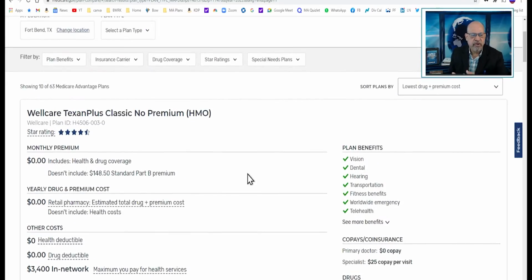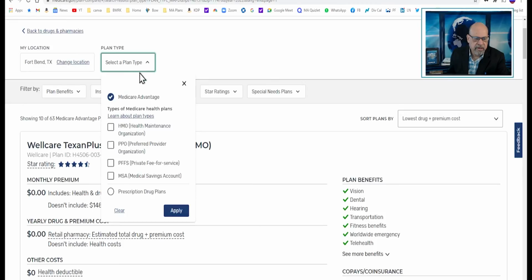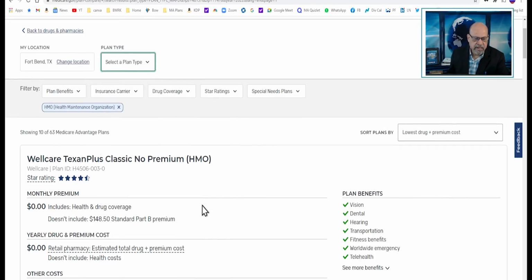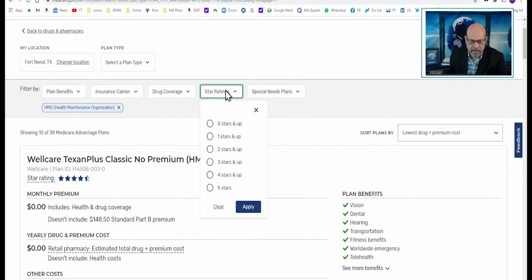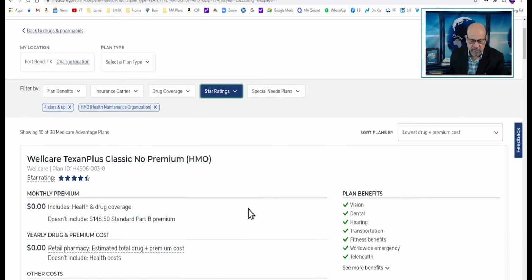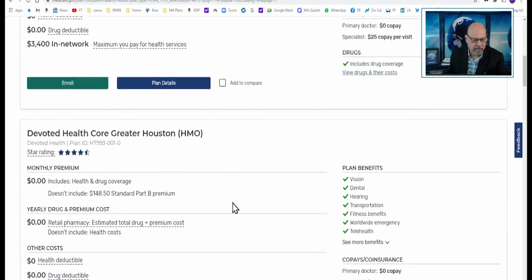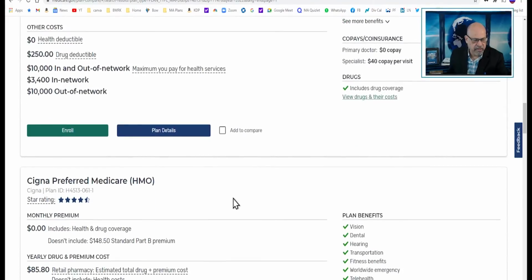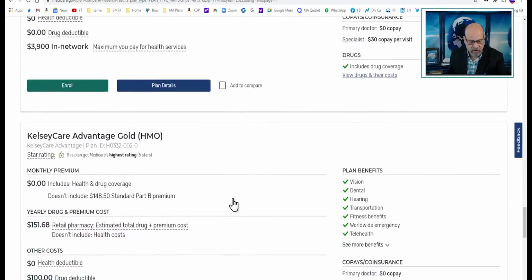So let's say you just want to look at HMO and not particularly PPOs. So you can select a plan here, click on the top here, and just type HMO, click on HMO and apply. Then this will list only the HMO plans. In fact, if you want to look at the ratings, you can say I want programs that have 4 stars or better, then click on this one. Then it will streamline the list further. We have WellCare, we have Devoted, and we have WellCare Texan Plus another one, Cigna, and Cigna Alliance, and so the list goes on.